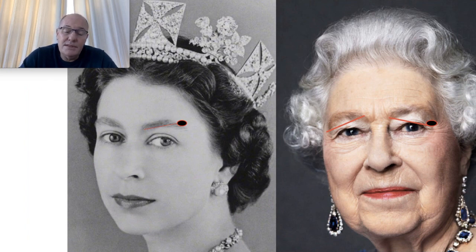And the aging process is in the upper periorbital area. In the aging process of the upper periorbital area, the ptosis, the descension of the tail of the eyebrow, like we can see here, is more important than the excess of skin or the flaccidity of the skin of the upper eyelid. Young patients have the tail over the head, and in the aging process the tail is under the head.